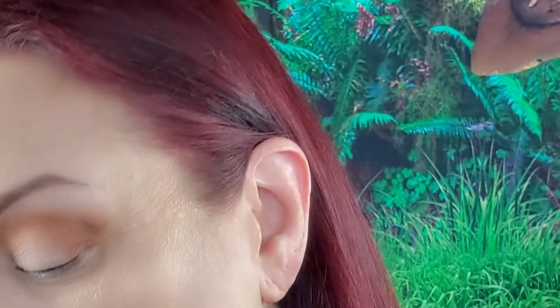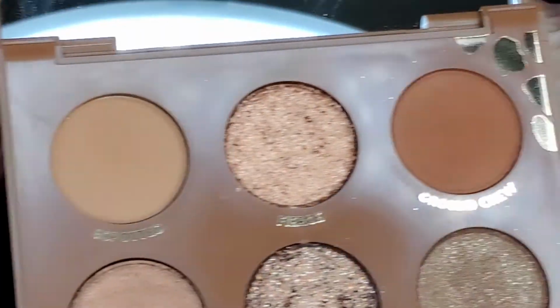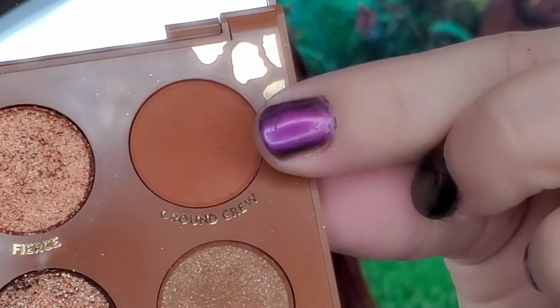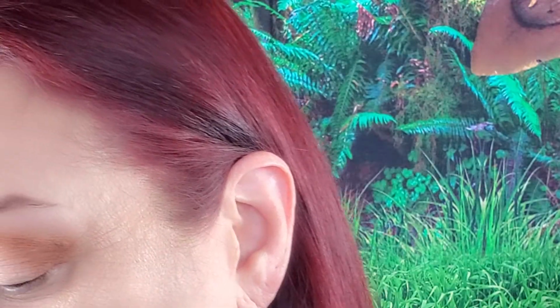Next I'm going in with another tapered fluffy brush. And again, to get that gradient effect, I'm going in with the shade. So I forgot to show you. This was Hashtag Spotted. That's the one I started with. And then I went into Ground Crew. And now I'm going to go in with Hard to Get, which is this shade right here. Again, following the same placement, just a little lower. I just want that really deep gradient effect.